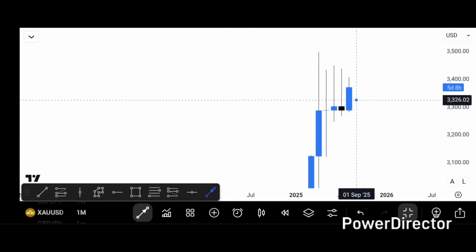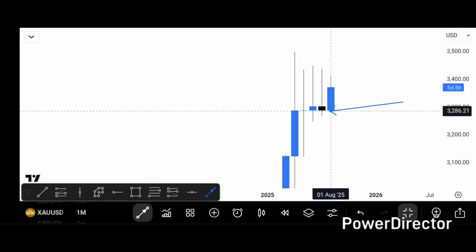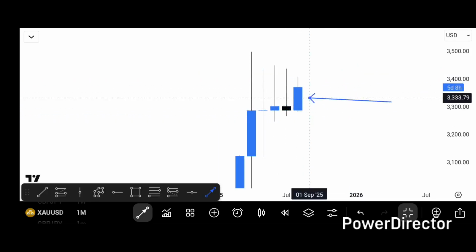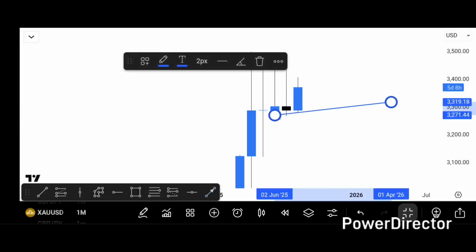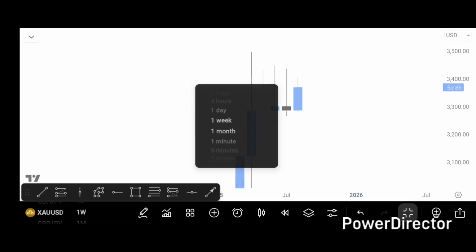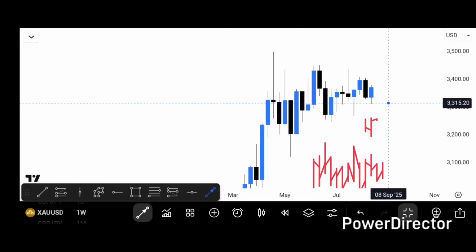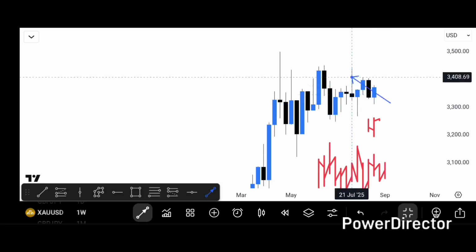If this closes bullish, then this is the only month that will close bullish in the past 4 months. The past 4 months will have had doji around. So price is basically consolidating around the zone. Even on the weekly time frame, you can see that price is also consolidating around the zone. Look at it, oscillating around this zone.